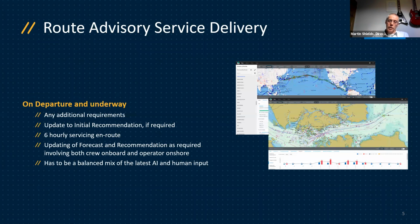And then we take all the data that is available and allows us to review where the vessel is, what the forecast is for the next 15 days. We will then service that vessel every 6 hours. So every 6 hours, we will run the forecast that is just updated through the system to find out where the vessel is, where the vessel will be, and whether we need to update the vessel with a new recommendation or a new weather forecast. And that happens, like I said before, 24/7, and it's overseen by human beings as well as by the systems and the back end software, if you like.